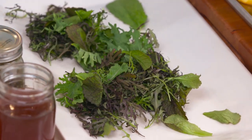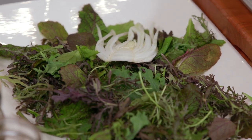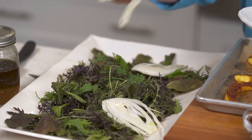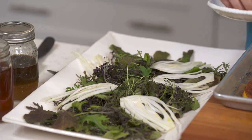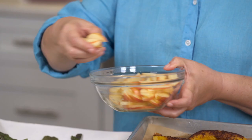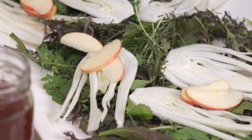And now I'm gonna add some thin slices of shaved fennel. You know, fennel can get a bad rap, but it really doesn't taste like licorice. It has this mild aromatic taste that goes wonderful with pumpkin and apples. It's just right for this kind of salad. And now a little bit of fresh apple, something crisp, maybe sweet tart. I like to leave the peel on this to give a little bit of color.